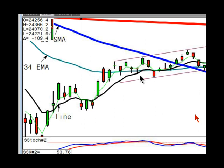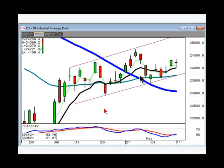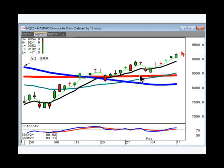Nothing difficult on our trend analysis. You can see how the Dow actually used the T-line. It was still staying above the T-line in the Dow, and the NASDAQ, just nice, strong, steady uptrend, which makes this, even though the Dow closed down 100, the NASDAQ closed up 71, still telling us the trend is in progress.